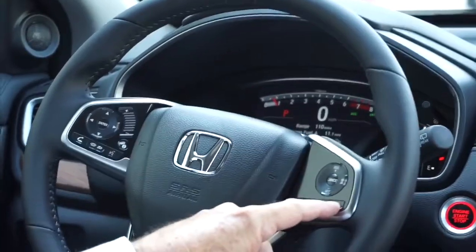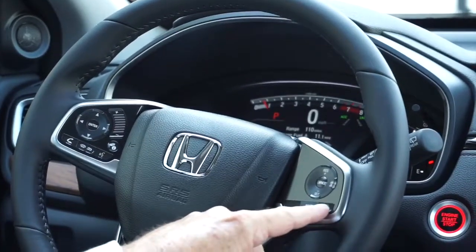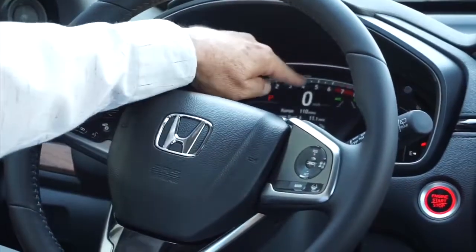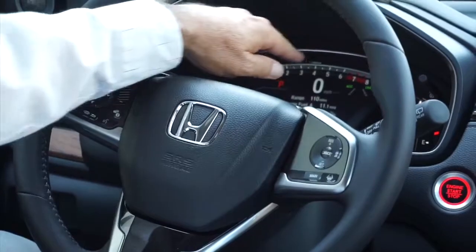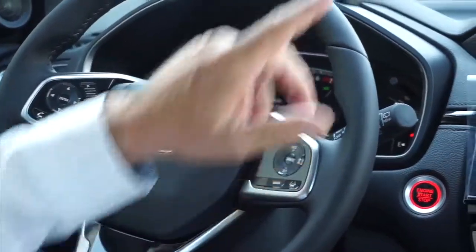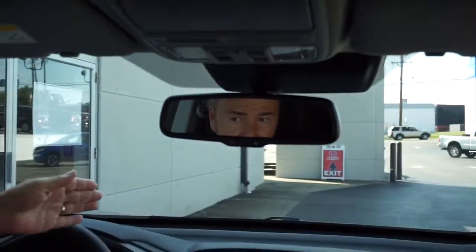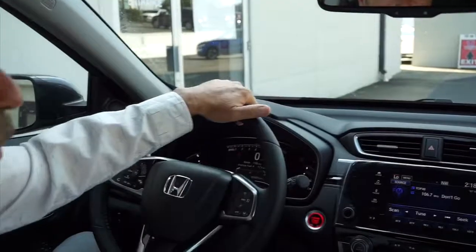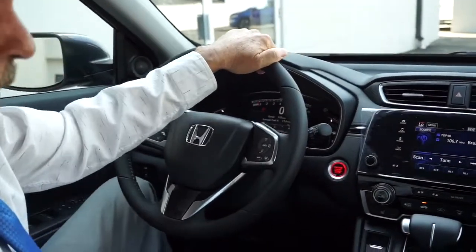Lane keep assist system is right here. The button with the icon of the lane image in it. They also appear when I turn it on in the dash. When I turn this on, this camera starts filming the two lane lines of the lane I'm actually driving in. When I'm driving down the road over 40 miles an hour, it's actually 40 to 95 miles an hour.